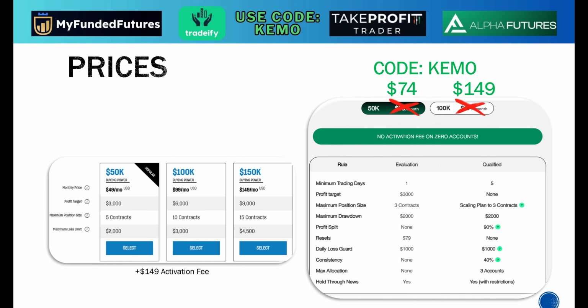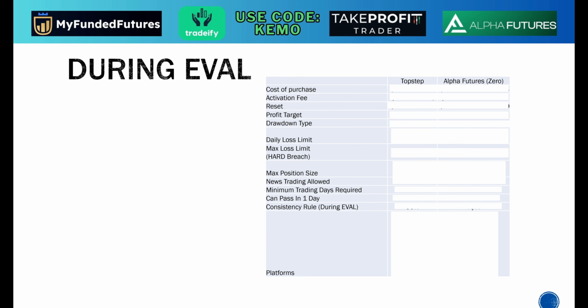And let's go ahead and jump into the important rules that you need to know when you're trading any of those accounts. During the eval phase at this time, the cost of purchase from Topstep is 49 bucks and AlphaFuture is 74 bucks. Moving to the activation fee, there is no activation fee for the AlphaFuture account, and there is 149 for Topstep, which we all love and hate.